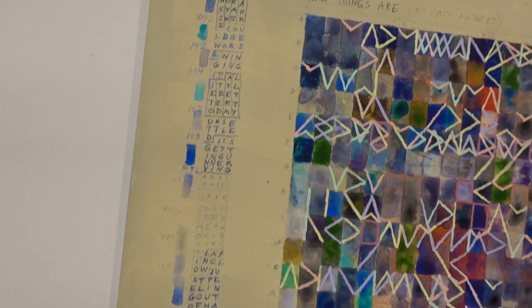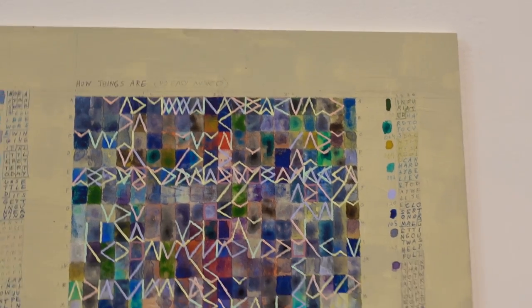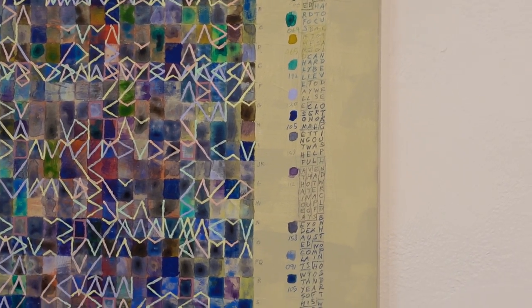Well, I've known Leslie for probably going on 20 years now. Started looking at her work when she was showing at a little gallery called Eyewash in Williamsburg. This is called Villanelle, 2019. Acrylic gouache, colored pencil, graphite ink on gessoed panels.